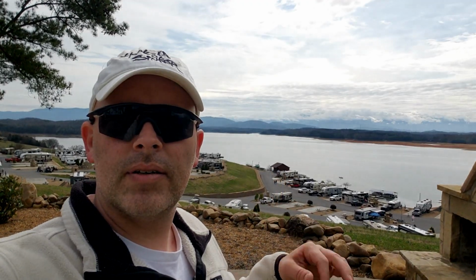All right. And then here's the lower area of the campground. Of course, these are the mountains in the distance with Douglas Lake as well. Our campsite is way down at the bottom, probably somewhere right in this little area here.